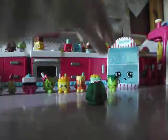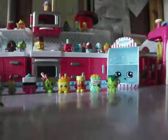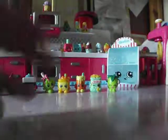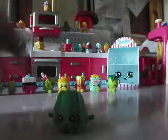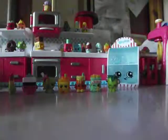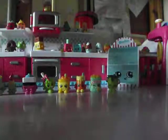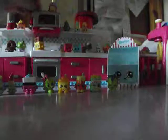Strawberry Kiss is fascinated by Wobble's wobbling because she just fell over. Wobble, you wobbled off screen. Wobble back on screen. Here's Wobbles with a really shocked face. Oh, you got me. She's going to roll over here. No! Why do Shopkins keep falling over today? And I don't think Grandjam is a very good idea to be out there. Oh, Wobbles.